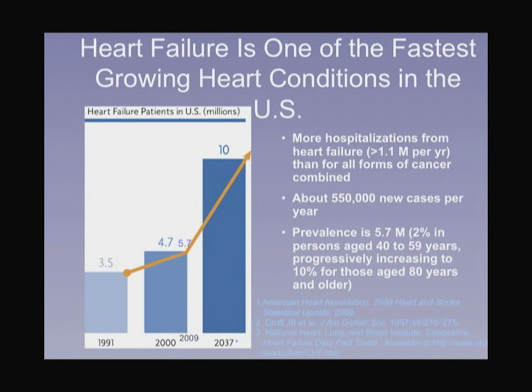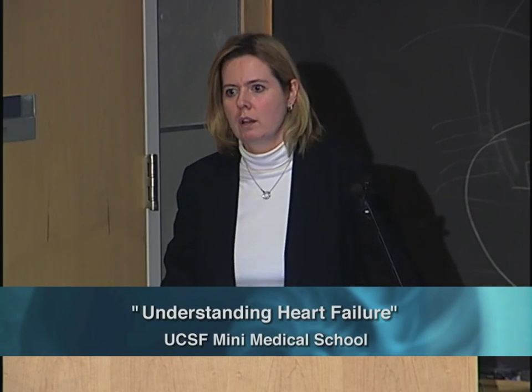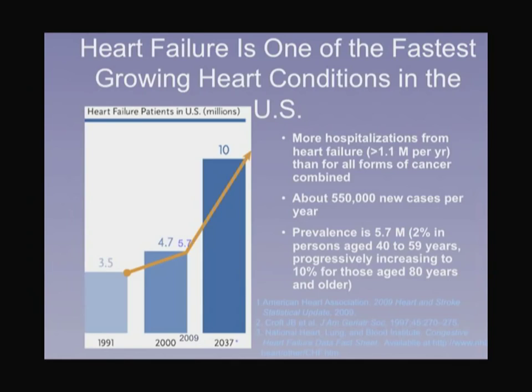Okay, just to give you an idea of the scope of this problem, heart failure is one of the fastest growing conditions in the United States. Part of the reason, if not a large part of the reason, is because patients are living longer. They're surviving heart attacks now, so we have better treatment for myocardial infarctions. People don't die from the heart attacks, and now they live on to develop heart failure. To put it in perspective, there are more hospitalizations for heart failure than for all of the cancers combined. That's over 1.1 million hospitalizations per year right now. And there are about 550,000 new cases of heart failure per year. And the prevalence is about 5.7 million as of the latest data from last year, 2009.